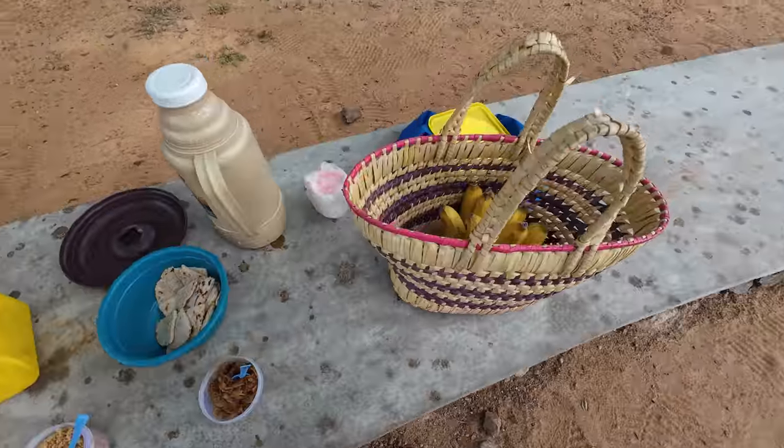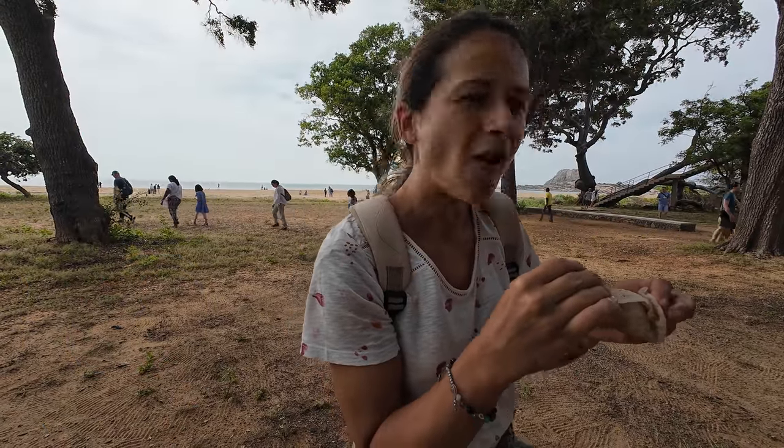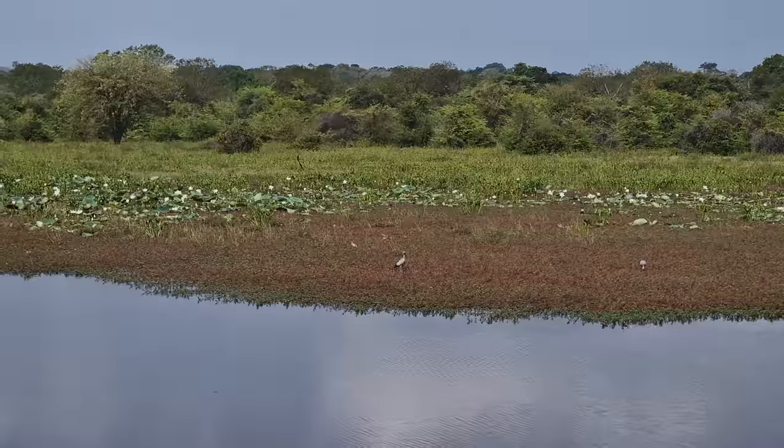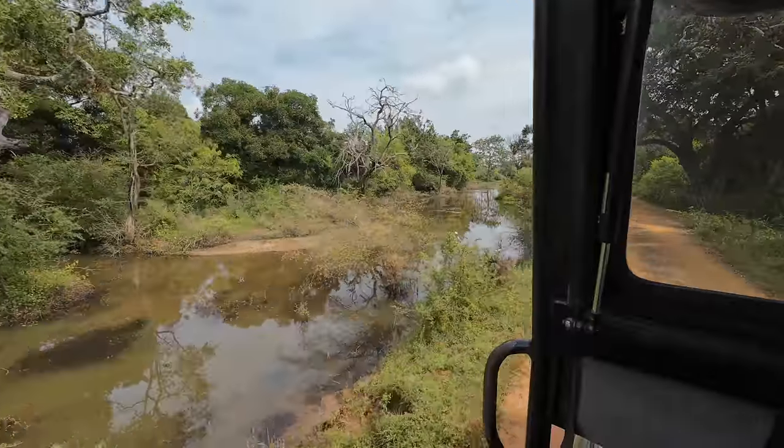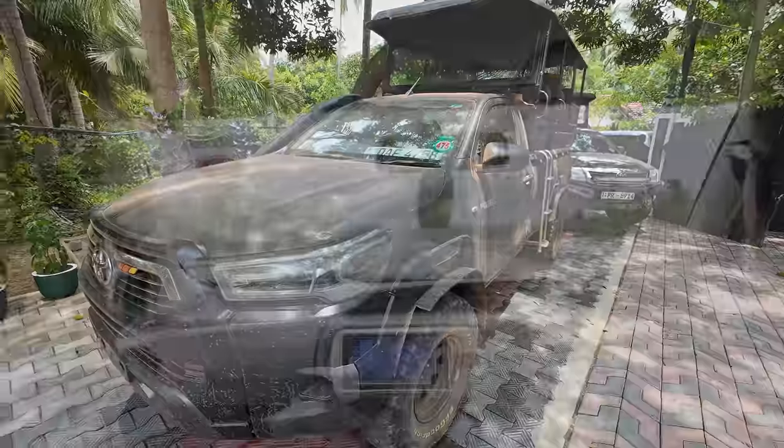Breakfast was served at 9 a.m. on the beach inside Yala National Park. It was awesome, and we truly loved the whole experience. Once back in town, transfer to Mirissa.